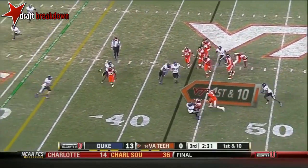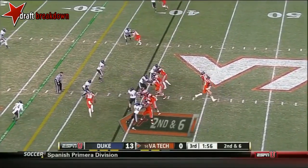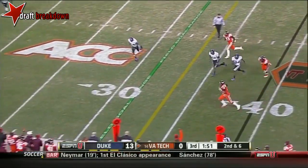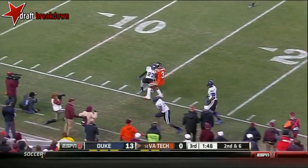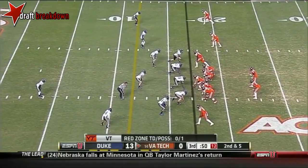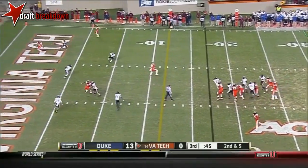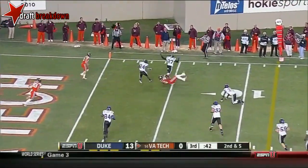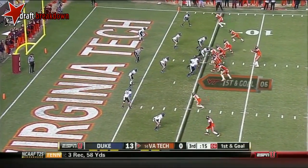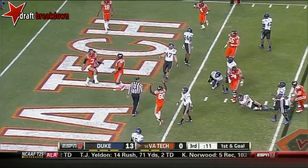Thomas under pressure. He'll run. And he dives. Plenty of time for Thomas. Again, he'll run. He's got a first down. And Logan Thomas out of bounds. And very good this year. Thomas finds Coles. And he's tripped up from behind. Thomas will keep it on 1st and goal. Logan Thomas into the end zone at Virginia Tech.